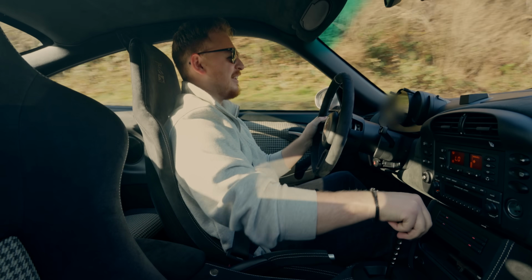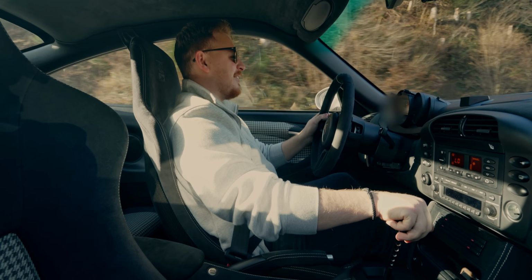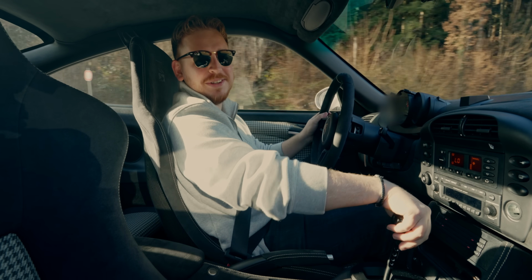And on a road like this is just the perfect car, I tell you. Nothing better than what we just got right here.